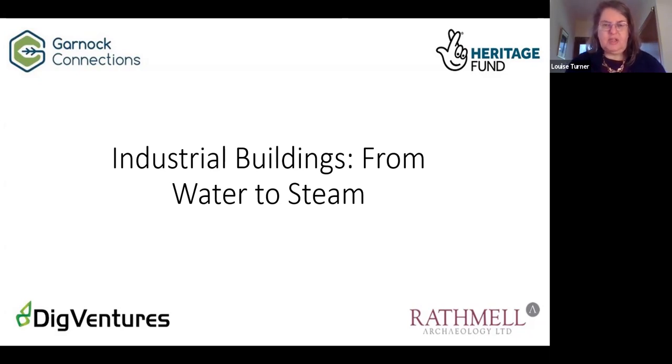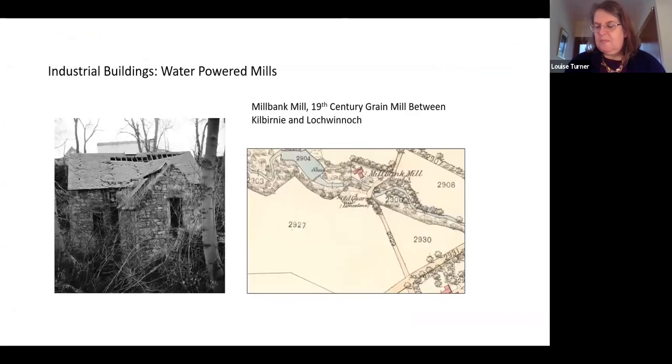So industry, of course, goes back all the way to prehistory. People have been fabricating things, making things, processing things. Industries were prolific within the medieval boroughs, but we don't usually have much traces of them left. You usually only find out what's going on through excavation. But rural industry, we could argue that it began with the milling of grain, and that became mechanized in Scotland from the early historic period onwards with the introduction of water-powered mills.